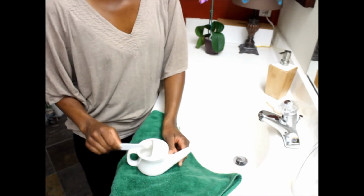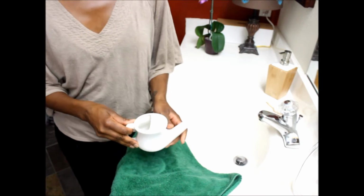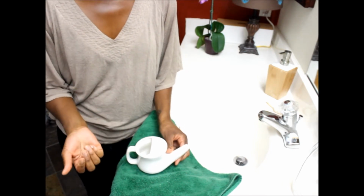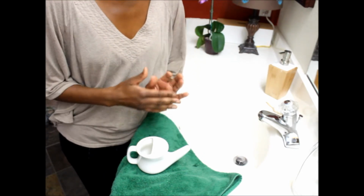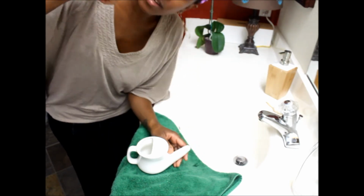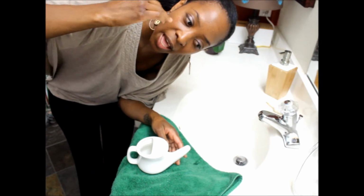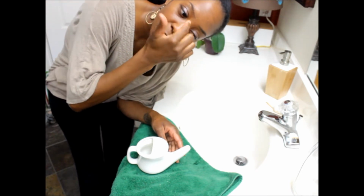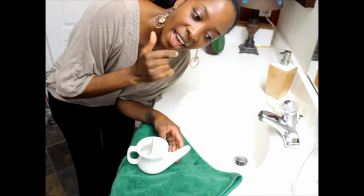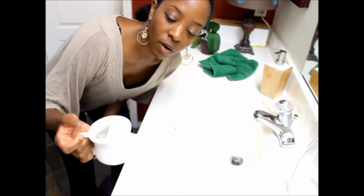Now I'm going to show you this as I do it, but to use the neti pot, you're going to tilt your head over the sink and place the spout of the pot in your upper nostril and pour the water in. As you pour, the water is going to flow through your nasal cavity and out the lower nostril. Okay, so I'm going to do this.